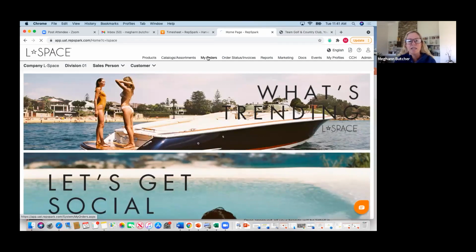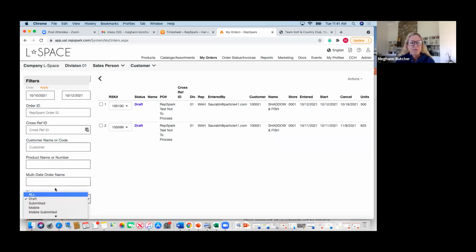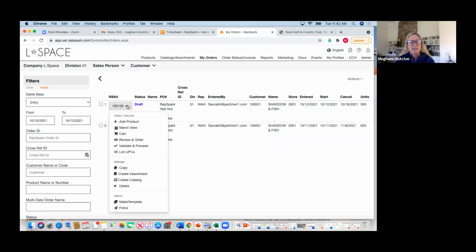So the really easy way to do that, if you know you want to place an at-once order or a restocking order, you know, your product is just blowing off the shelves and you want to place an order that is a copy of an order you placed before, you can always go in, again, this little downward arrow is going to be your friend. You can always go in there and click copy.